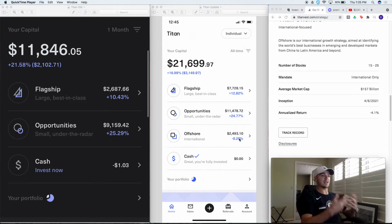I'm just putting money in there to have money in there, basically. They've done a great job with flagship and opportunities because I don't have to do anything. I don't pay any fees anymore because I've referred 4 people. So I'm just in here for free, taking in passive income. And so offshore is just another opportunity for me to put some money into something, and that's what that is.